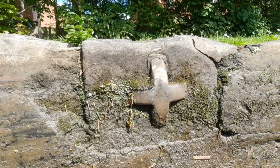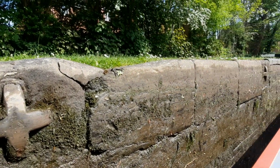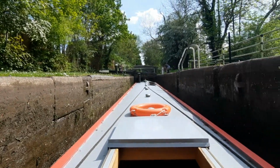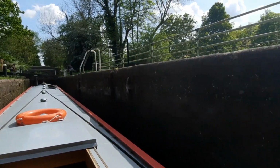Here in lock 4 is a prime example of what they do to strengthen the walls on locks. But you do have to be careful if you've got fenders down. Yes, you sometimes see these throughout the system, like little strengtheners. You can see them throughout this lock to hold the lock walls in. But if you've got your fenders down, you do have to be careful in case they catch on there.